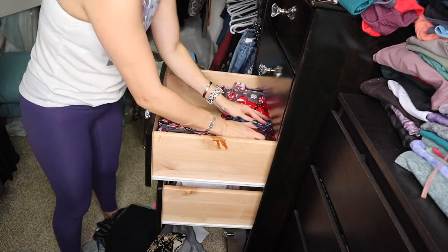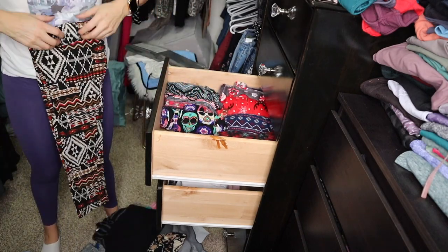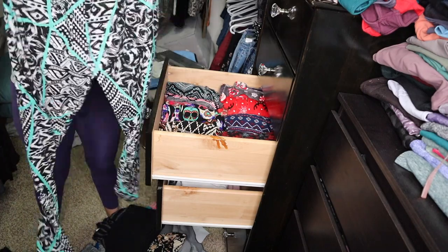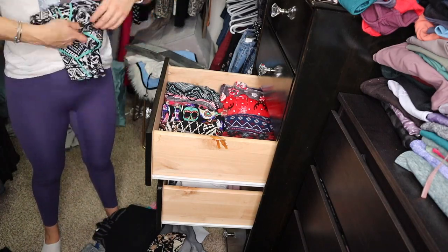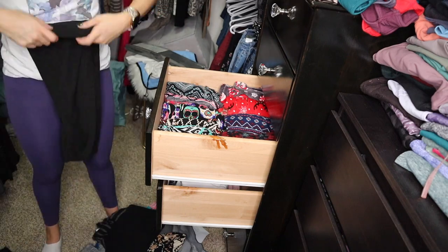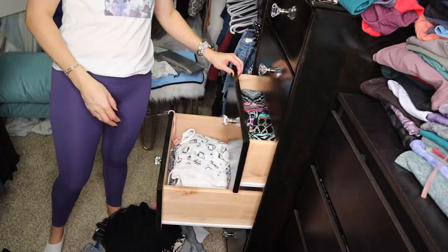Some of them are different materials, like the Christmassy ones are very fuzzy and soft, and then there were a couple other wintry ones. They're more like a flannel material, and then these other ones here are just a thinner, stretchier material. I have a lot of them, but I always grab for these all the time. I just wear them around the house. I don't wear them out.